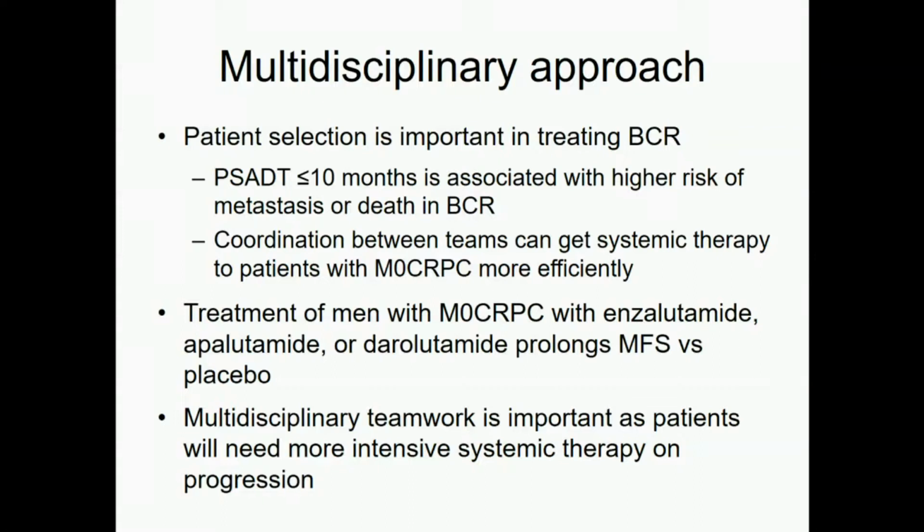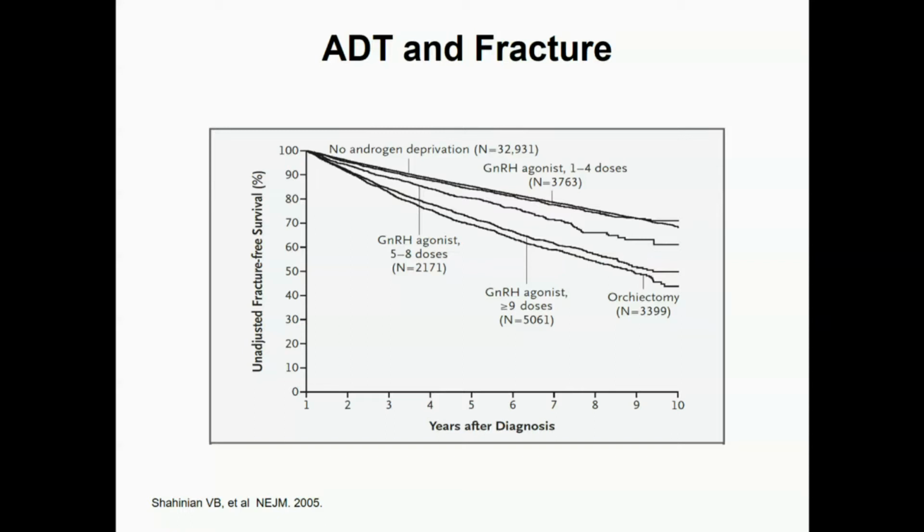So when I think about selection for starting ADT, certainly I try to start ADT in the hormone-sensitive biochemical recurrence space when the PSA doubling time is less than or equal to 10 months to really choose the right patient. And then when patients develop that non-metastatic CRPC, it's important to coordinate. And really that multidisciplinary approach can be very helpful. So bone health is also an opportunity for collaboration.